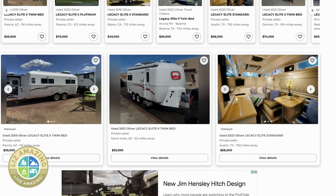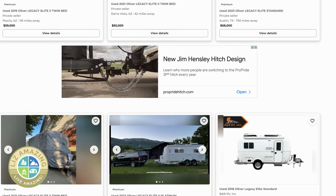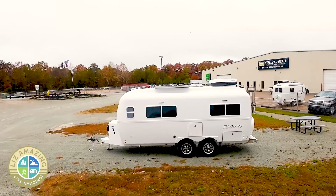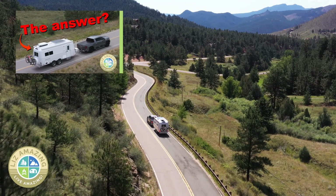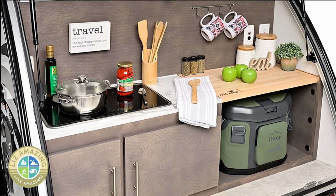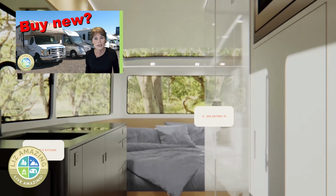One way you can avoid the wait is to look in the used market and buy one from a private seller. So that may be an answer for you. If you want to see an example of a small independent RV maker doing things right, check out my video about the Oliver trailer. I did a complete video featuring independent RV makers to consider, so check it out here.